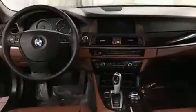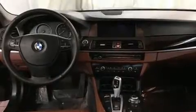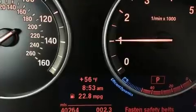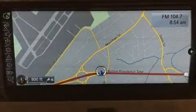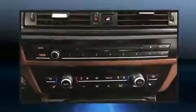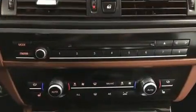BMW ensures the safety and security of its passengers with equipment such as head curtain airbags, front side impact airbags, brake assist, an emergency communication system, and four-wheel disc brakes with ABS. Sophisticated all-wheel drive technology maintains a firm grip on the road.